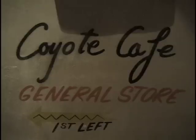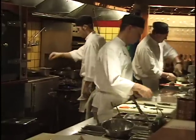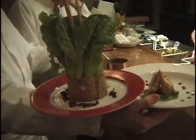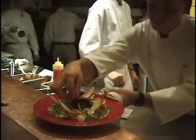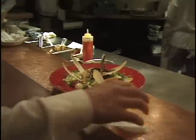But now it's time for dinner. One of the nicer restaurants in town is the Coyote Café. This is a famous place that helped to put New Mexico cuisine onto the world map. They've always had a great cuisine here, but the Coyote Café reminded us of how wonderful it is. There's also a Coyote Café in Las Vegas, operated by the same chef. His name is Mark Miller, the owner and chef de cuisine at Coyote Café.